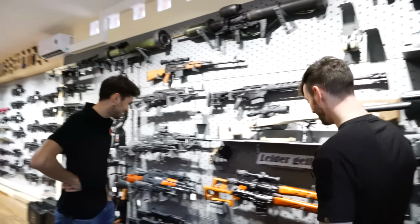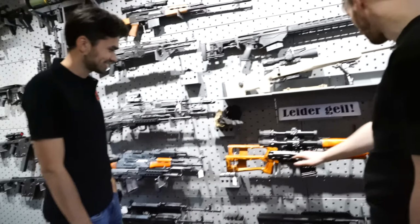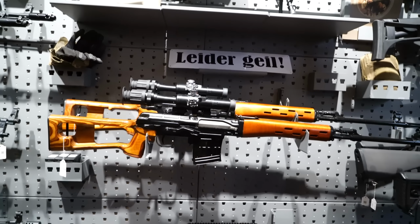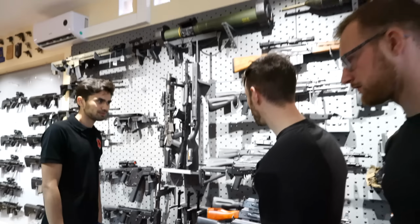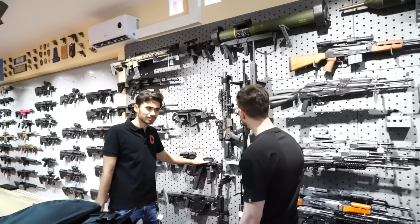Okay, let's move that way, I guess. SVDs. Man, the wood furniture is just gorgeous on these things. It's beautiful. Nice. Then AKs. Do you have some modern furnished AKs? Yeah, we have a rare one. We can show it. Rare thing to see here in Austria. Then AR-15s, Kriss Vectors.